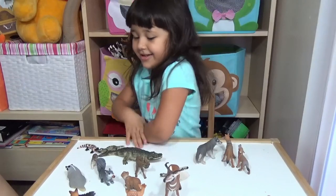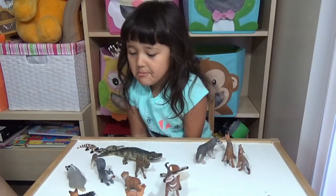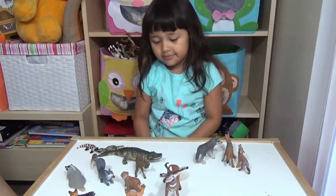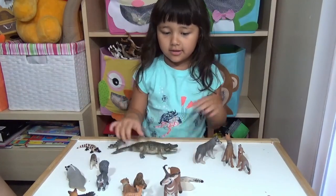So how do you like your North American animals? I like it! Do you see the big diversity? We have swamps, we have mountains. In North America, we have cold areas, we have deserts, so there's a huge diversity of animals.